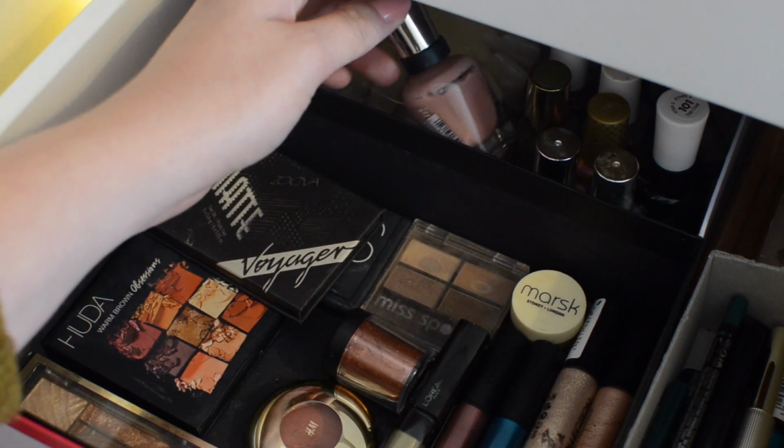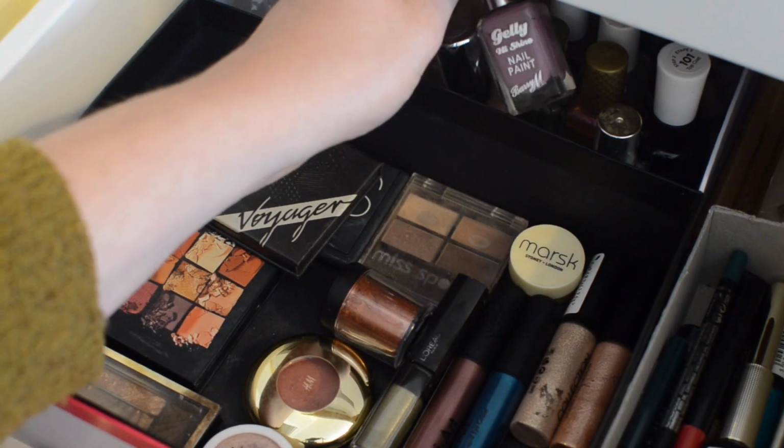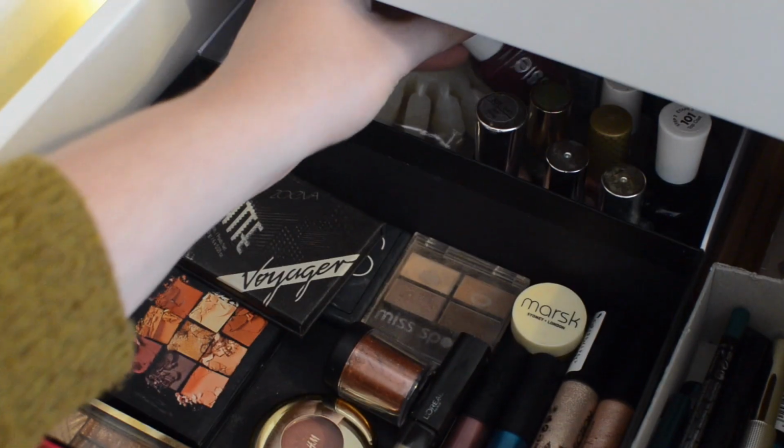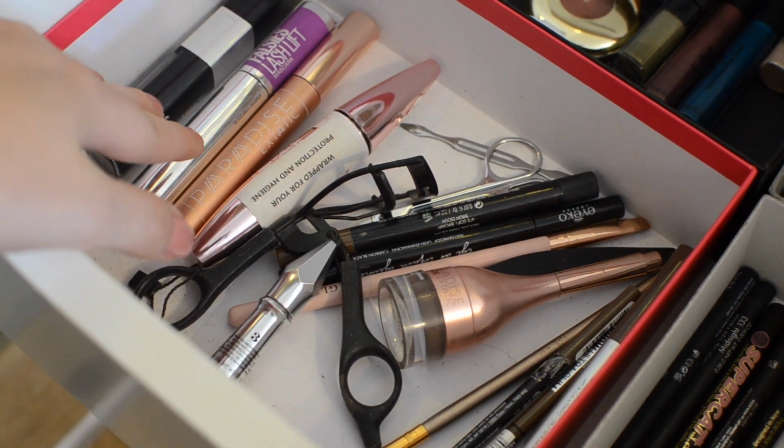At the back here, you can probably see I don't have many nail polishes because I really culled my collection, but I've just got a couple in here. Got a couple of Sally Hansen, got loads of Barry M, and then there's a few SE nail polishes in here.